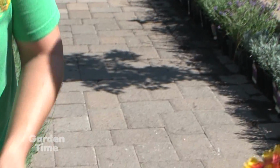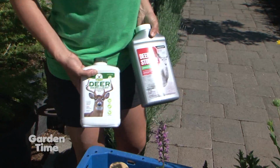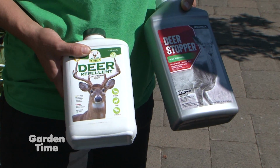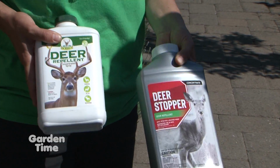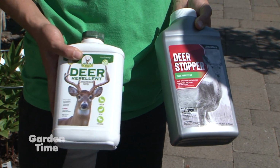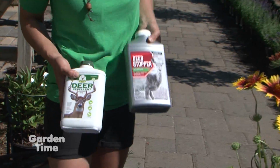Oh, nice. And then you have a couple other products down there. Yeah, so here at the nursery, we have overhead irrigation. We have to spray very often. It gets rinsed off, so in our nursery, it may not last as long as in your yard. Additionally, we like to alternate. They do get used to a certain brand, and they will decide that they'll go for it if you don't change it up.